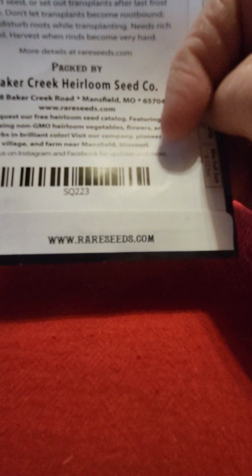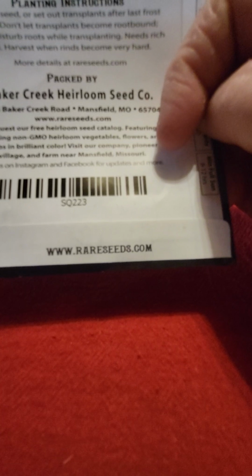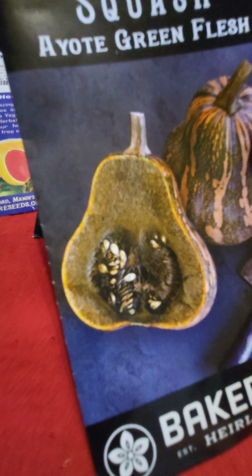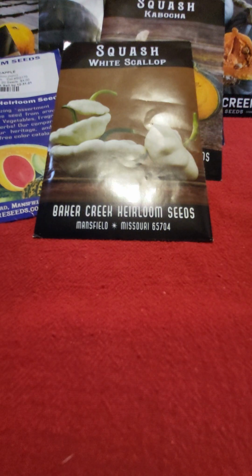This exotic green flesh pumpkin has flavor that'll blow you away. Eaten raw, it has tropical fruity hints. Some describe as papaya or banana. Cooked, its flesh is dark, as sweet as chocolate, and needs no enhancement. The outside's kind of cool looking, but the inside doesn't look good, but it tastes like chocolate when you cook it. Well, I'm going to try it for sure.